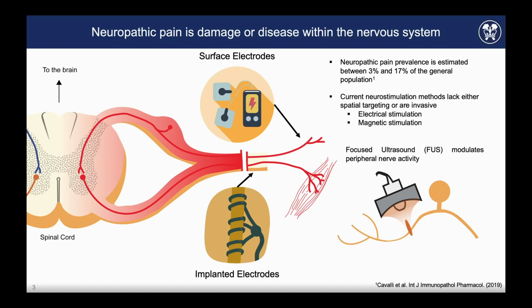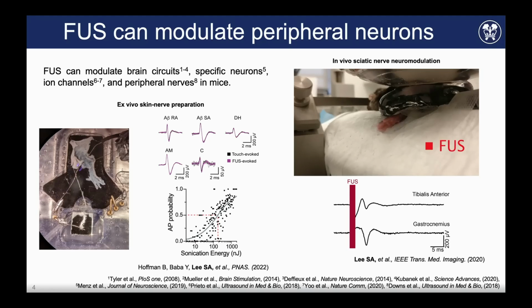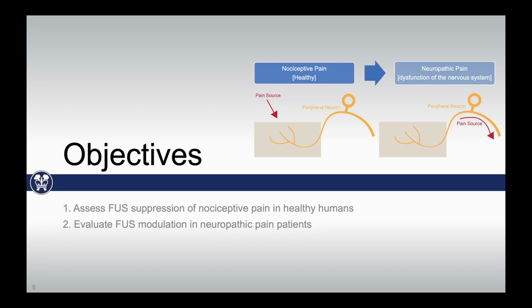the current stimulation methodologies. And we know that focused ultrasound can modulate brain circuits, specific neurons, ion channels, as well as peripheral nerves in mice. In fact, our group has shown ex vivo we can excite different populations of nerve fibers, and we know that we can also apply focused ultrasound to the sciatic nerve in mice to activate compound muscle activations in the tibialis anterior and the gastrocnemius muscle, which are innervated by the sciatic nerve. And so the objective of this study was to understand how we can use focused ultrasound now in humans to alter nociceptive pain first, as well as neuropathic pain in a clinically viable neuropathic pain patient population.